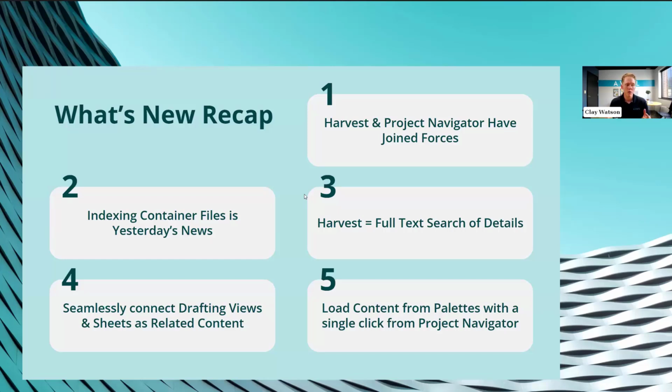And then number five, you can load content from palettes with a single click from Project Navigator. So that's a new end user specific feature that we've added. We've got all these publisher capabilities with Harvest and Project Navigator, which is really tied to that end user workflow. If they're using palettes, if they're adding that content to your palette, we're going to be downloading it automatically if it's hosted in cloud, and bulk loading that into your project from the new palette tray.